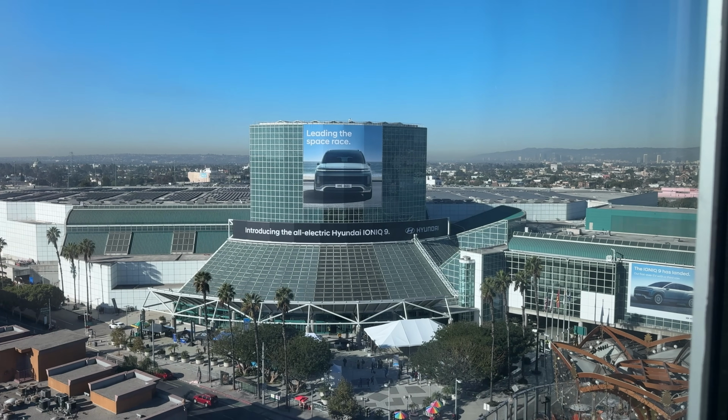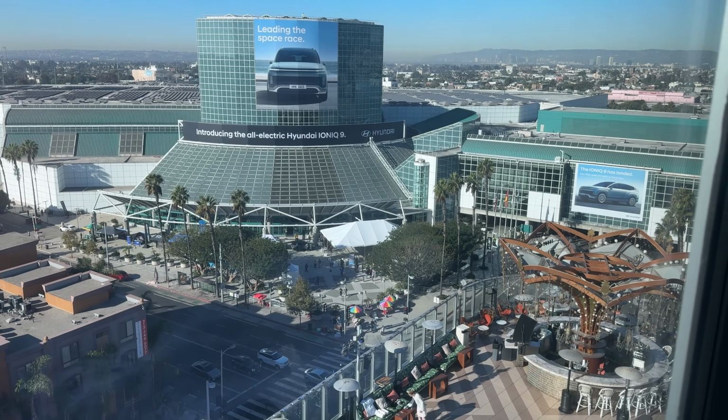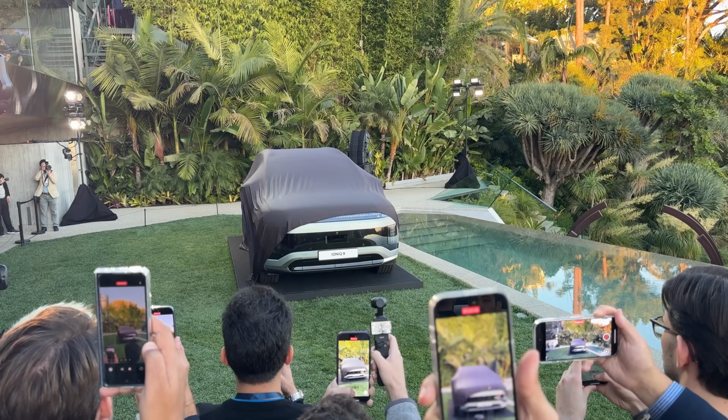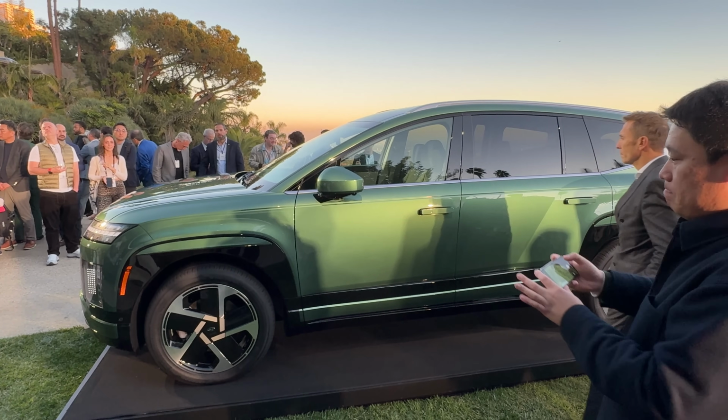You joined me today from my hotel room here in Los Angeles, and that's because I flew out here to take a look at all these awesome new cars at the LA Auto Show. And specifically, you guys have probably already heard, the Ioniq 9 all-electric 3-row SUV was officially unveiled. It was the world premiere.